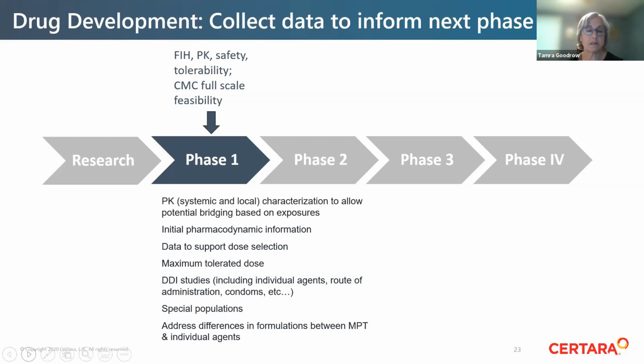Phase 1 studies can also allow assessment of the impact of ring-free interval, and the effect of menses and tampon use on PK and exposure. If you're characterizing the efficacy and safety first for individual formulations, then conduct of a bioequivalence or biocomparability study to bridge exposures between the formulations of the individual agents to the MPT formulation will also likely be important, as I'll talk about in a couple of slides. Next slide, please.